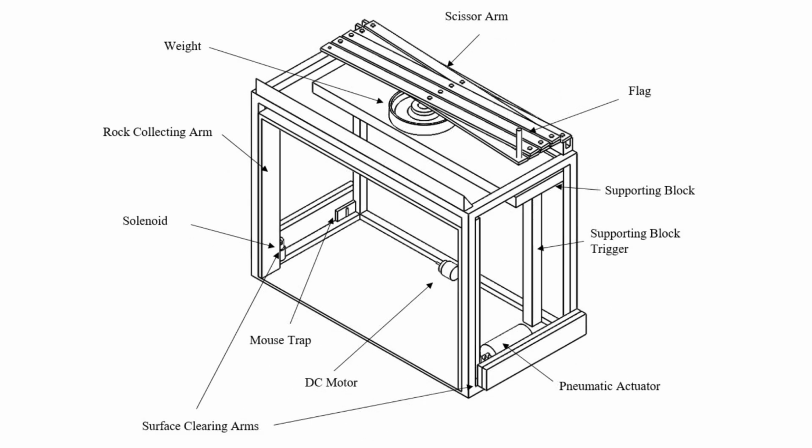Design Alternative 4 is a horizontally oriented design with a scissor arm and surface clearing arms. A ramp is added to the top front bar of the machine to counteract the bowing of the scissor arm when it is fully extended. The scissor arm is extended when a weight is dropped down from the supporting block. This places the flag in the designated zone.